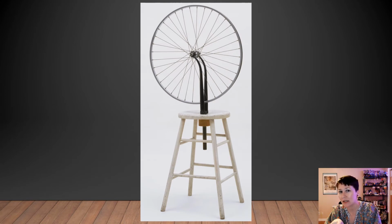In fact, he often compared it to watching a fire burn in a fireplace. That's not art, it's just fire. But the sound, the crackling, watching the flames was so beautiful, it could be elevated to the level of art. Okay, so what he's doing is he's really challenging us because he's like, is this art or is this a bicycle wheel and a stool? And in a sense, it's kind of all of those things.